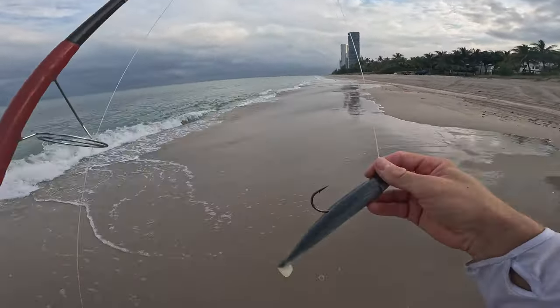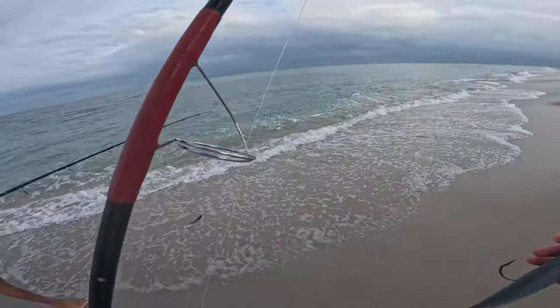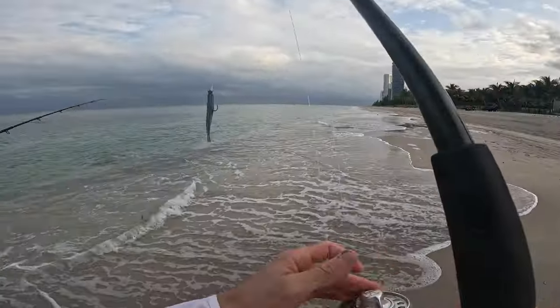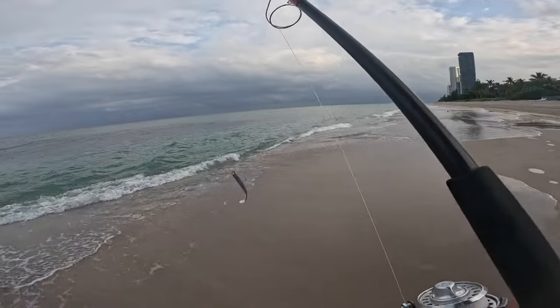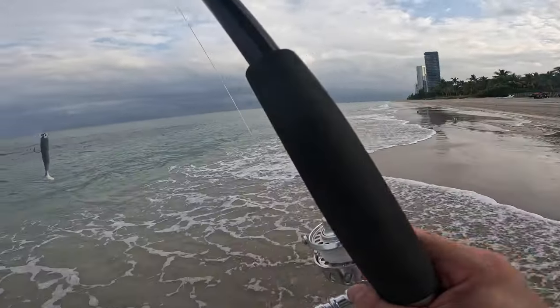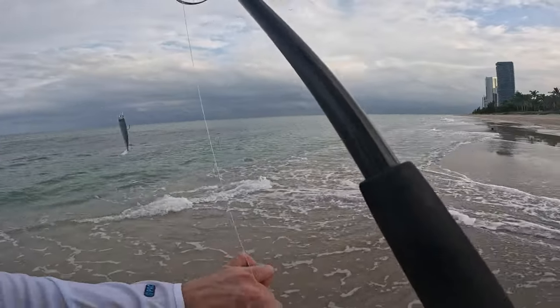All right, so switch it up here. We're walking in the sand. We've been chasing these baits for probably, I don't know, a mile or two now. They're moving pretty quick. There's still tarpon on them. I got that slot snook, so now I'm switching up to a swim bait. I'm gonna see if I can get to the edge and try to get a tarpon.